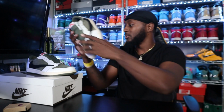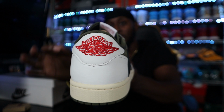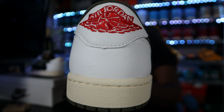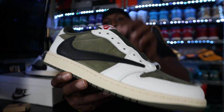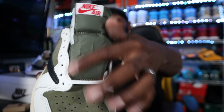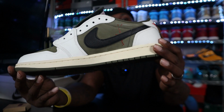And then as we go to the right sneaker, we'll start with the back. We have the Wings logo on the back, the Air Jordan Wings logo on the back of these. Like I said, the leather on them is real good, vintage outsole. Going around the toe box, going around the outer side of the shoe, same exact thing right here. On this tongue, we have the Nike Air with the Cactus Jack as well, medium olive on the tongue. Toe box, same thing. On the inner side of the shoe, the exact same thing as the left shoe.